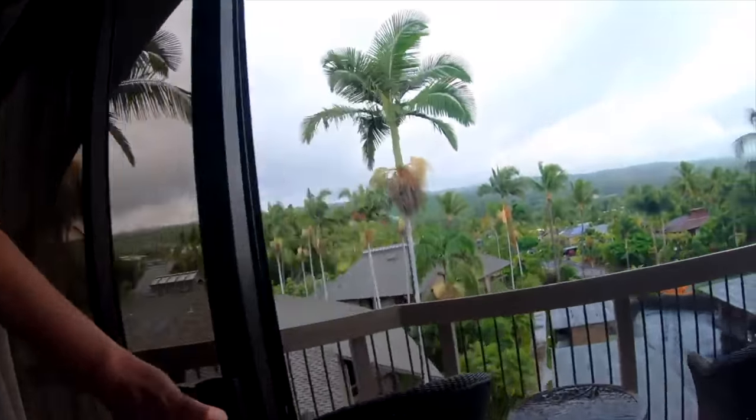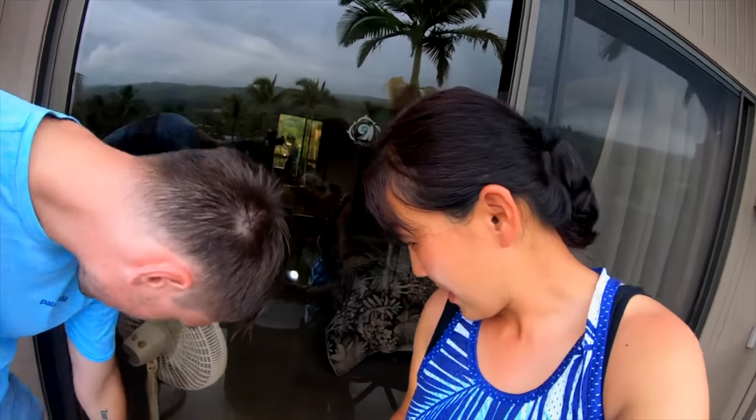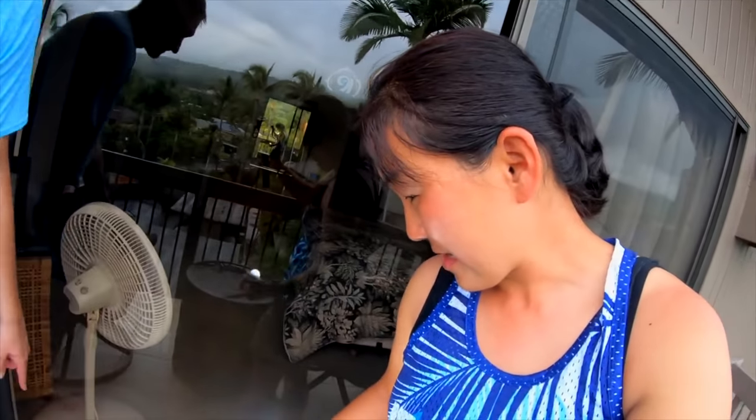There we go. Come out quick. One of the things about being in the tropics, especially in any area with mosquitoes, you want to come in and out really quickly so mosquitoes don't get back into your... Right there. See? Gotta watch out.